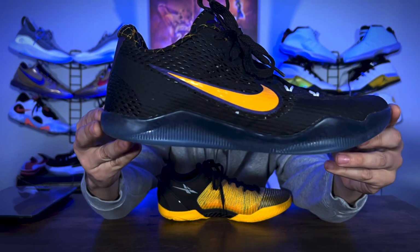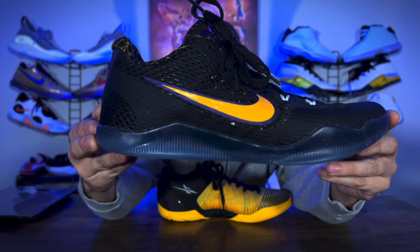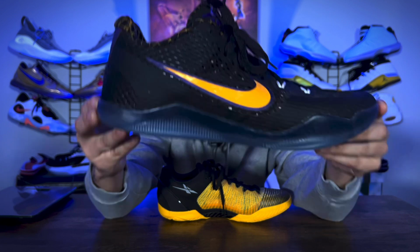I think it was like $300. I told him I couldn't do it right now. He asked me what I could do. I paid $240 for these. It might have been $260. I'm not sure. I'm pretty sure it was $240 though, which for this sneaker, guys, is a freaking steal. I absolutely love the Kobe 11s. It's probably one of my favorite Kobes. I have not played in the 6 or the 9 yet, so I guess there's room for maybe me liking another Kobe a little bit better.